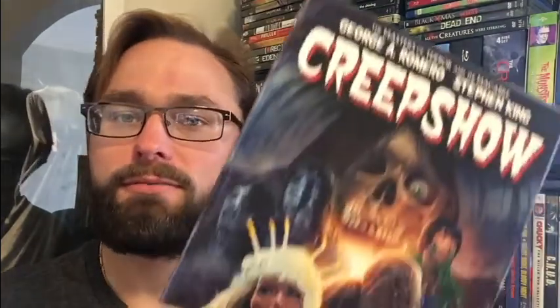The last Scream Factory release I want to talk about is definitely a must-own, Creepshow. They did a really great job with this. The packaging is incredible. It's got a nice hard case with it.